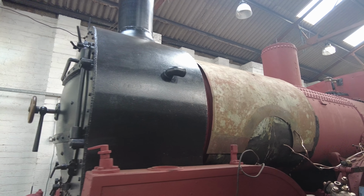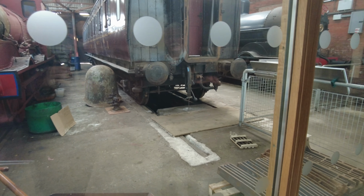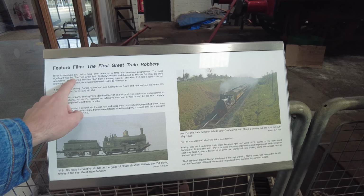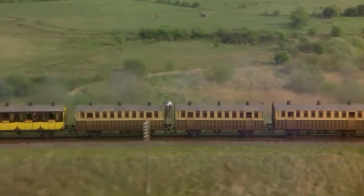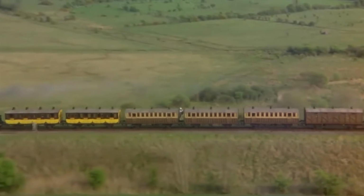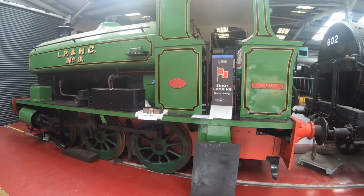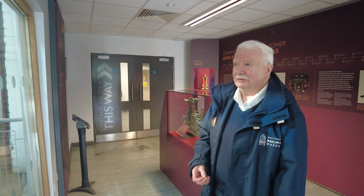So this is the engine used on the Great Train Robbery with Sean Connery. That was used in the making of that film. It was made between Mullingar and Athlone. This is 186. We've about 150 volunteers put right together, and then we'll have some full-time staff. As well, I think it was three or four engineers full time.